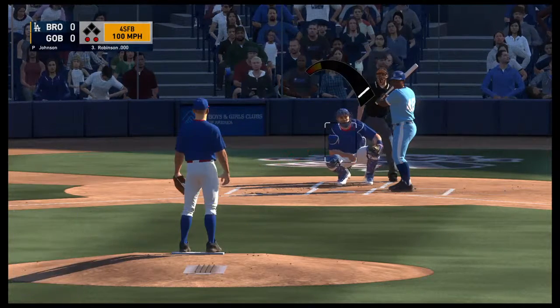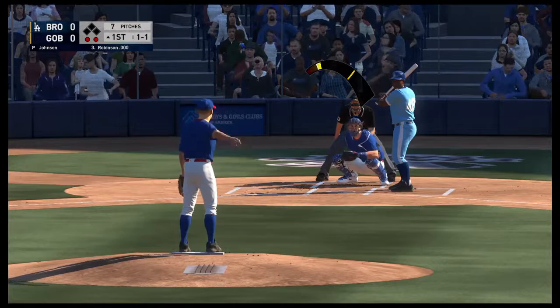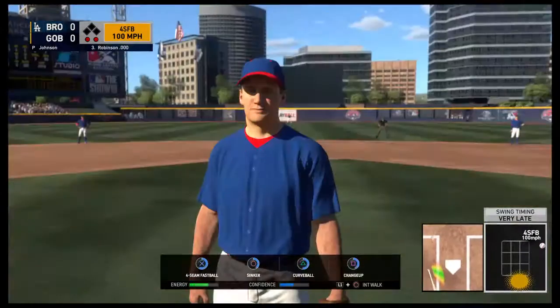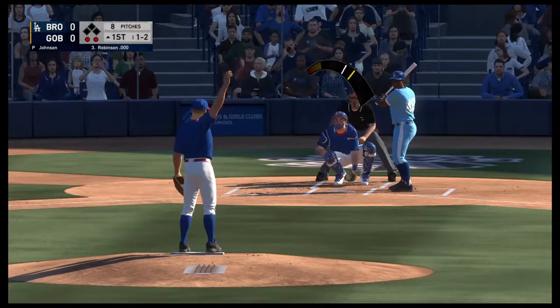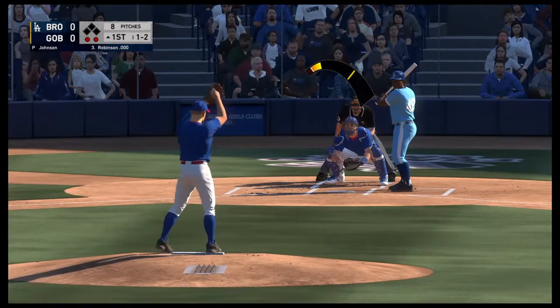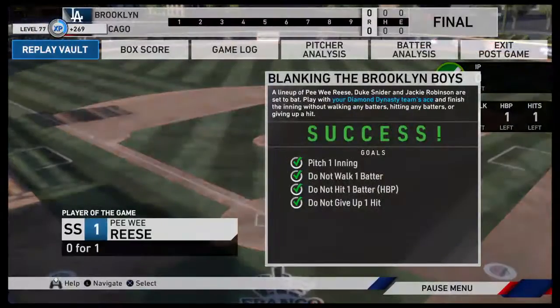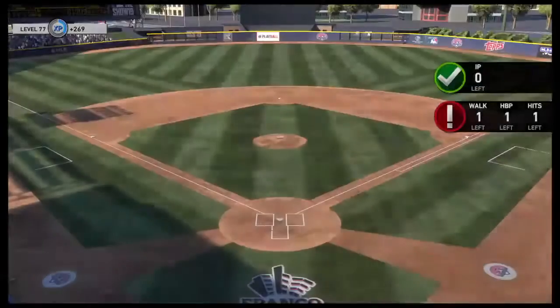And it's 1-1. Now the 1-1 pitch is swung on and missed, and that's strike 2. Oh, wow. That's what they call a jam sandwich. Wow. Not much you can do with that. A swing and a miss. That retires the side, and that will do it.